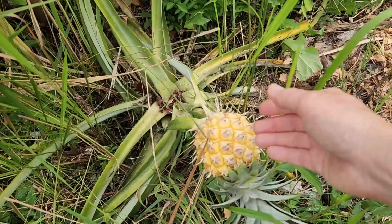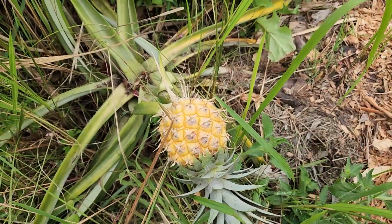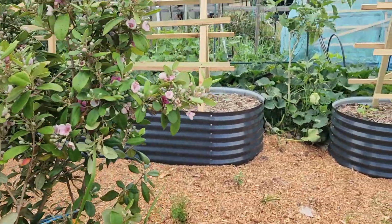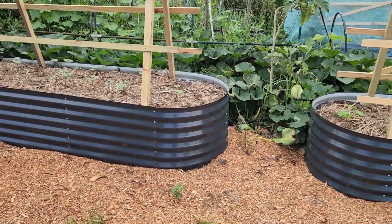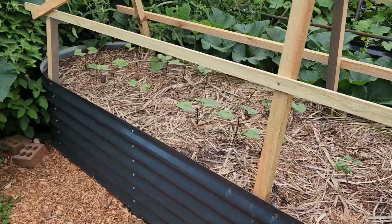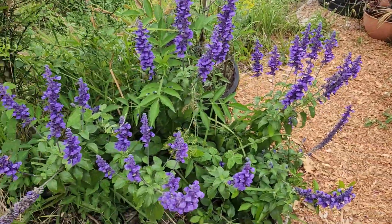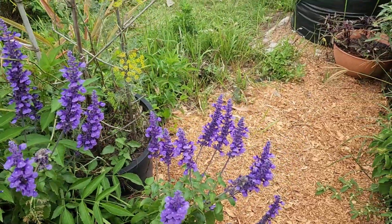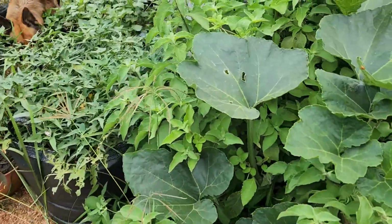And we have one pineapple, a bit small, but still will be nice for a smoothie. And while we are here at our raised garden beds, oh, look at this one. This is also a perennial, and it's attracting the beneficial insects. Very good for your garden.